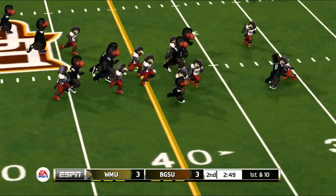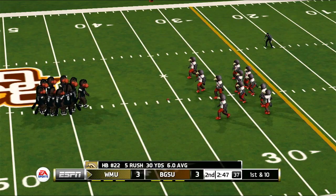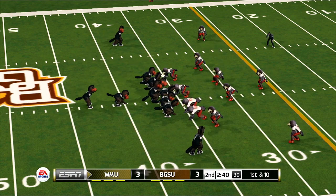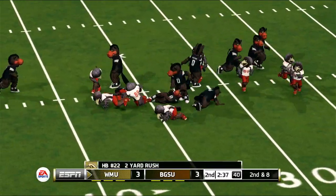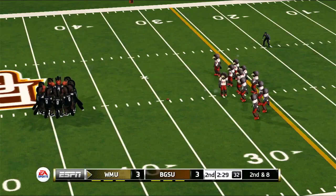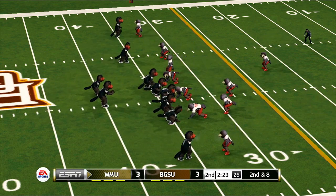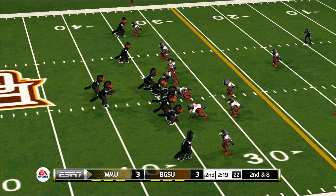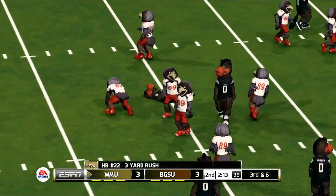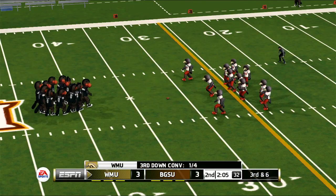Room around the corner. He's at the 40. Tackle at the 36. From the 36-yard line. First down. Brought down at the 34-yard line. That makes it second and eight. White 80! White 80! Hot! Hot! He's taken down at the 32-yard line. That'll bring up third and six. And this play is number 8 on the drive.